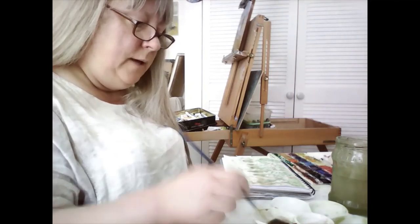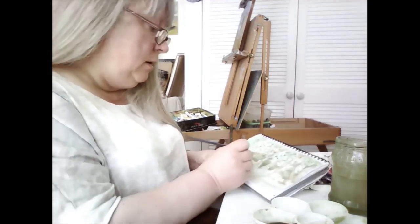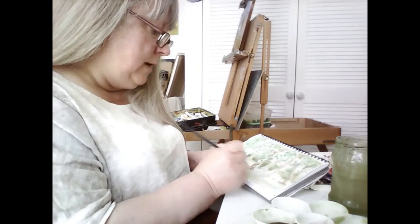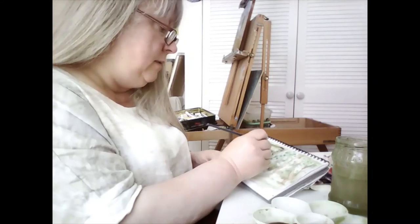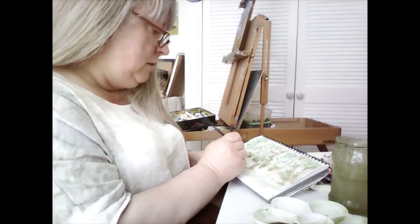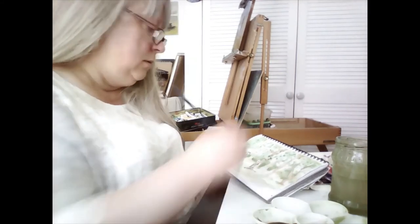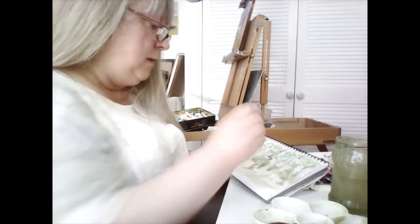Just mix some Payne's Grey with a little bit of brown, and I'm going to be adding some details to the bark. Not much, just a few touches to give the characteristic rugged surface of the bark. Now the trees further away I won't touch, I don't want details on them, that's for your perspective. Less is more when it comes to details, definitely. Quietly put that on there.